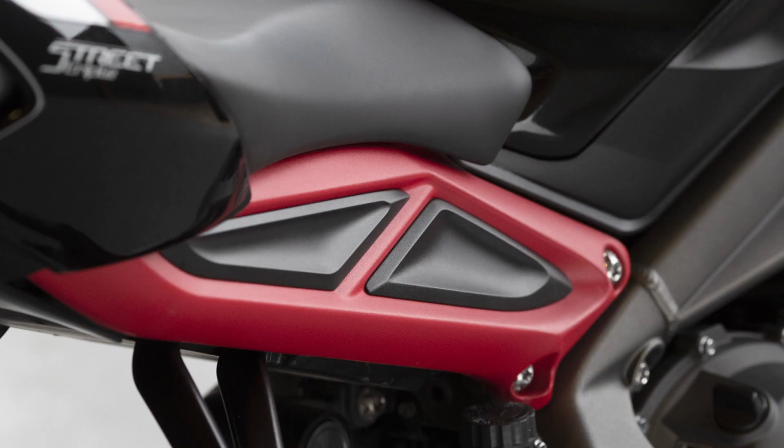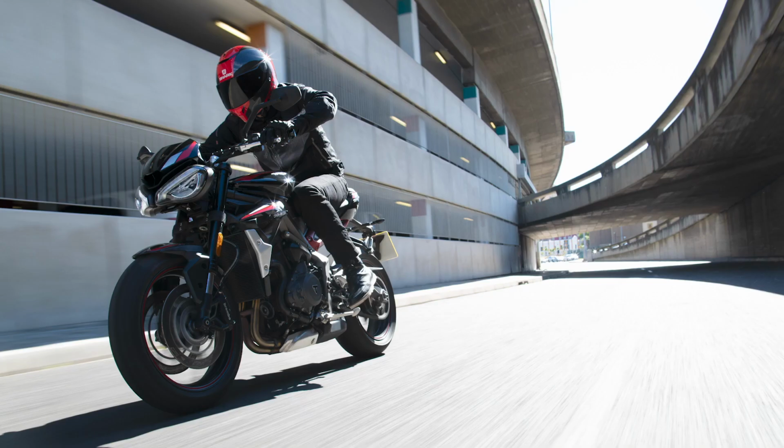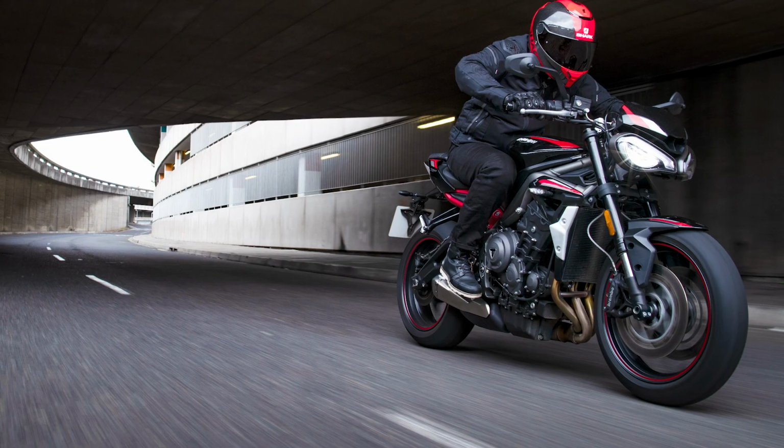So in summary, a similar bike to the last one, but with updated styling, a quicker spinning motor, a better sound, and a quick shifter, all for a bit less cash. So how did they bring the price down by 400 quid? The last one was 9,300 and this comes in at 8,900.